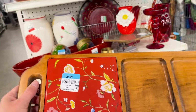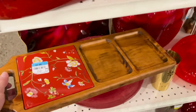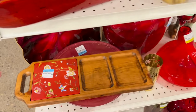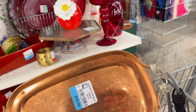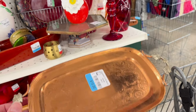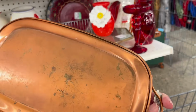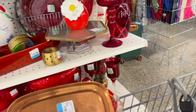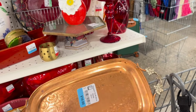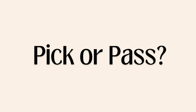This tray was tempting, but again, I felt like it was a newer made, vintage style item. So I decided to leave it behind. And I loved this copper tray, but price-wise, being $10, I just didn't feel like investing that much money into it, just because it is a smaller size, and I wasn't sure if I could get the right margin out of it.